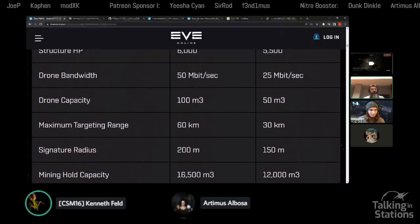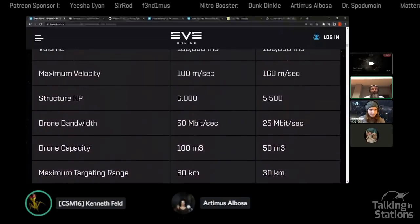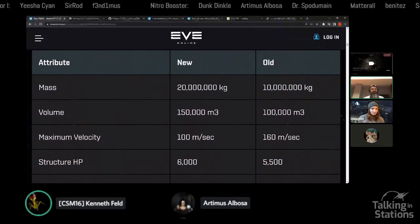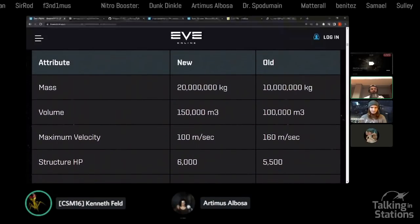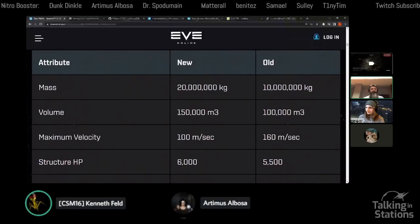And depending on how you fit it, the Procure only has 2 mid slots now. So if you want to put a survey scanner in one to scan the rock, then you're probably going to end up a little bit less EHP than you were before.